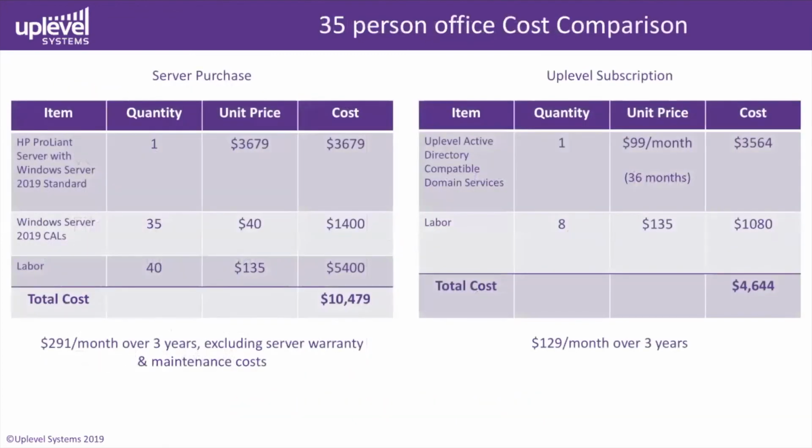So now let's take a look at a direct cost comparison, looking at a 35-person company looking to deploy or upgrade an AD server over 3 years. These are just estimates to give you an idea about what the average small business would spend to deploy just the Active Directory piece of a network with the standard Windows Server 2019. The largest thing to note is 35 users, which isn't exactly a large enterprise at that point.